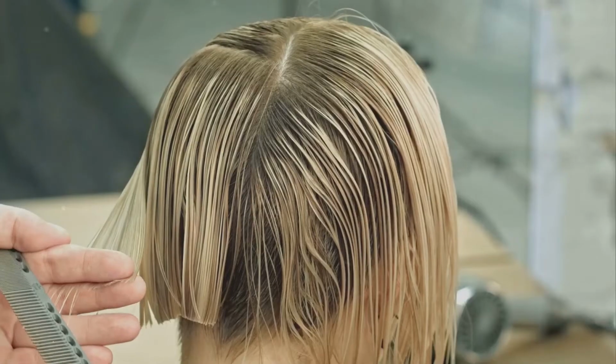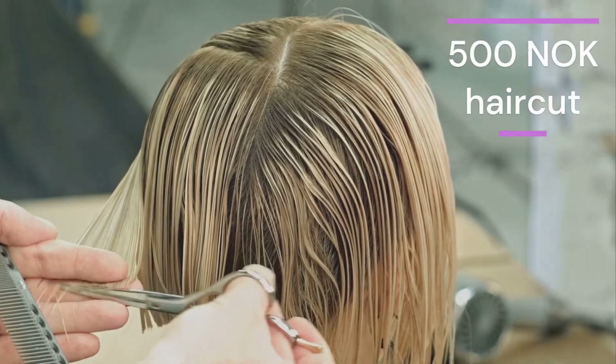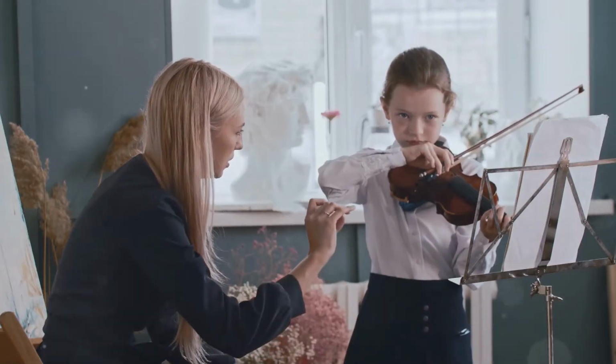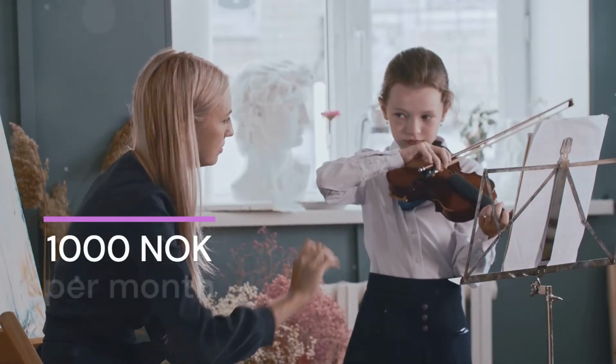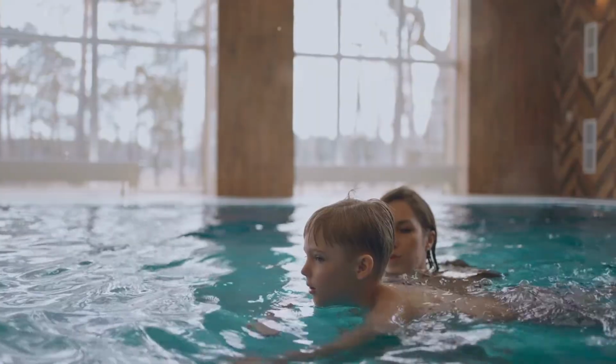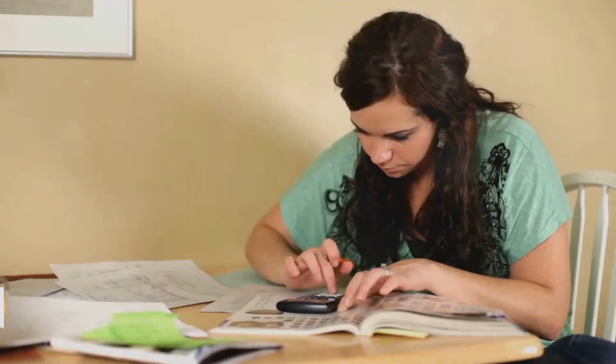If you're looking for a fresh look, a haircut typically costs about 500. For families, music classes or swimming lessons for kids will generally cost around 1,000 kroner per month, providing great opportunities for your little ones to learn new skills and have fun.